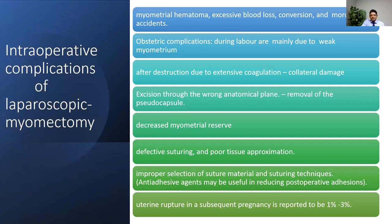So, intraoperative complications of laparoscopic myomectomy. Laparoscopy is not without complications, and complications can happen mainly due to weak myometrium following surgery, after destruction due to extensive coagulation. So you should know when not to diathermize. That's one of the important principles in surgery. We don't diathermize like crazy. You need to preserve normal tissues as much as possible, minimizing the collateral damage.